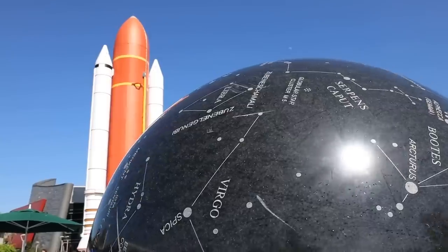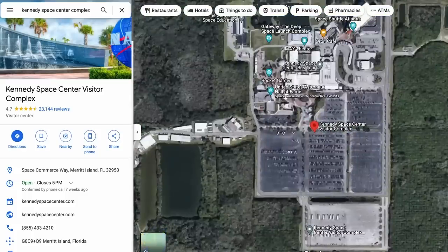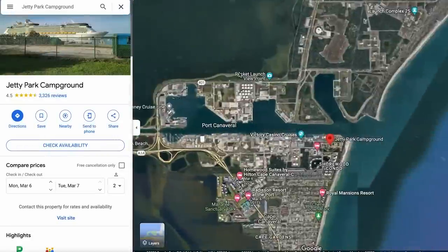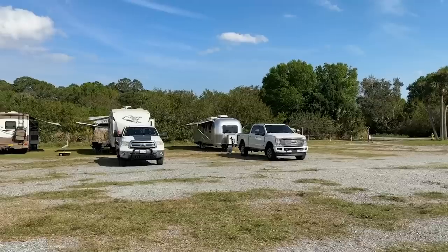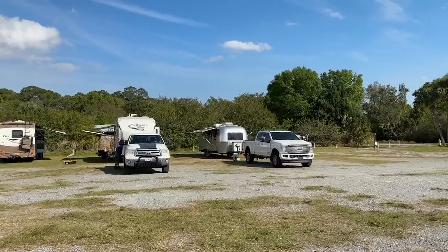Now let's talk about planning your trip to the Kennedy Space Center. It's located on the space coast of Florida, about an hour east of Orlando. There are several campgrounds to choose from, and if you work for NASA or are active or retired military, you can stay at the Cars Campground just 15 minutes away. Another popular destination is Jetty Park Campground, with a great view of the launches. We stayed at the Kennedy Space Center KOA about 30 minutes from NASA.